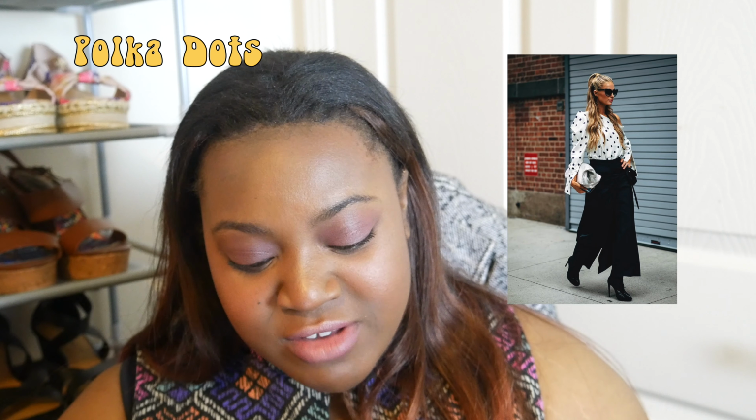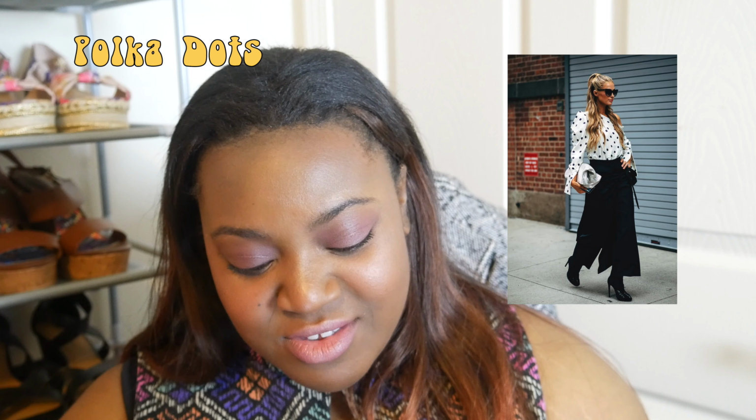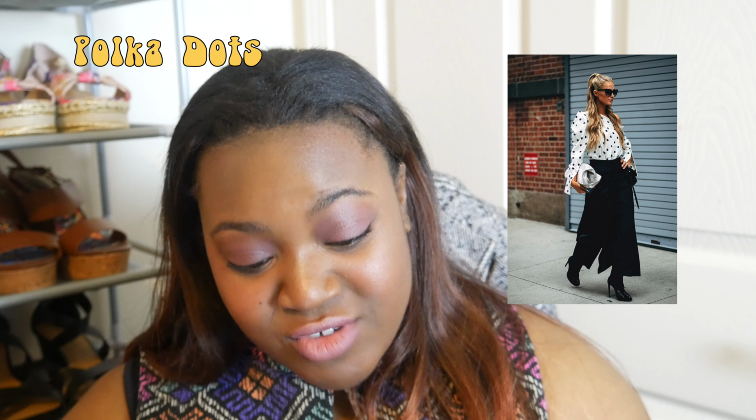Now this one, I love polka dots so much, so I'm really excited about this trend. So this very first outfit, by the way, if I could dress like that every day, I would dress like this every day, okay? Everything about it, just head to toe, she just looks gorgeous. Everything, just so good, but that's not why we're here. We're not here to critique.